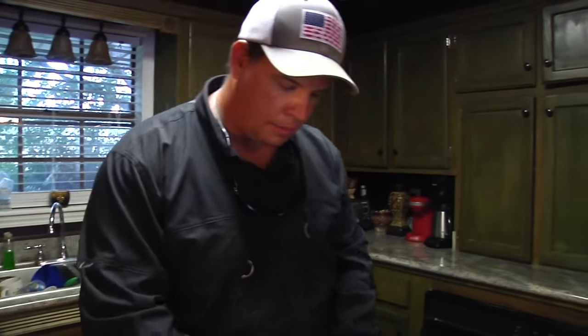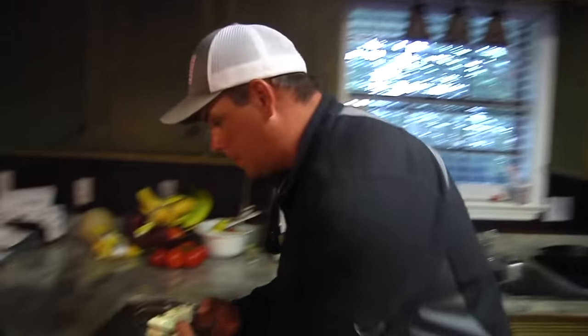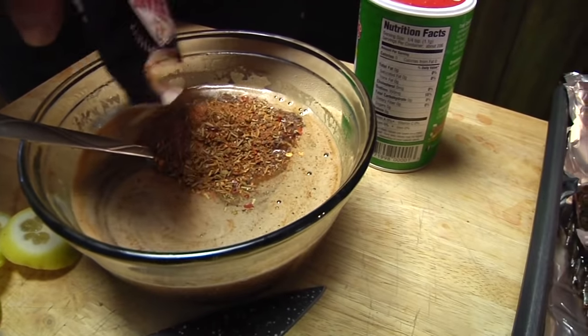So we're going to get it prepared here. After you get this in the bowl, the Worcestershire sauce, the butter, and the water, you want to stick it in the microwave for about a minute or so to soften that butter up to get your mixture right. You see all the different spices and all it's got in it.